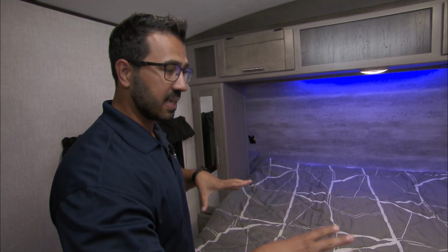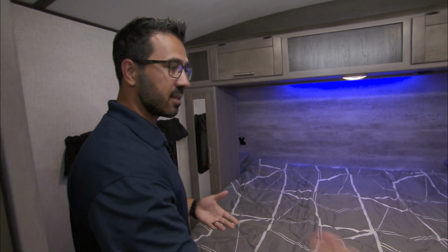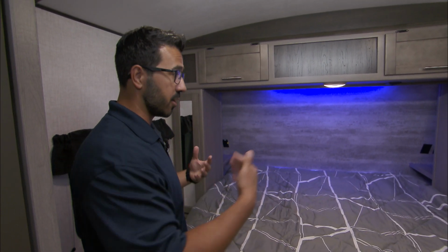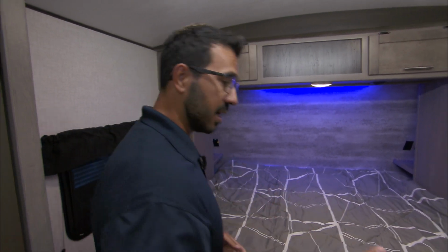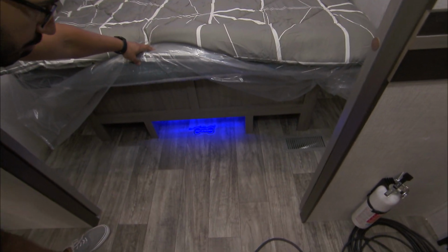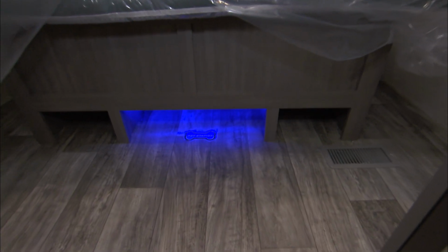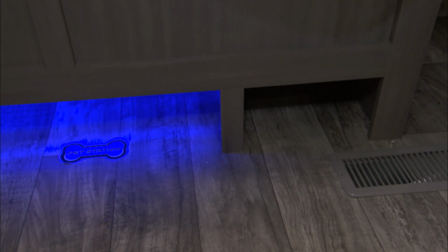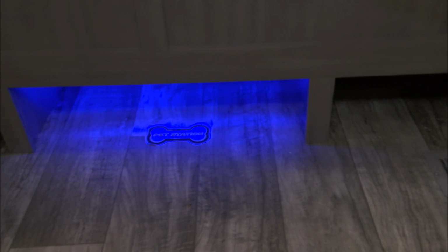Now, with the king size bed, there isn't necessarily storage underneath from the inside, but you do have a ton of storage underneath from the outside. Plus, take a look right down here. You will see you have a nice little pet station. It's lit up, so a good little spot for some kibble, maybe a little water bowl there, and over to this side. Now, if you don't have a pet, no big deal.